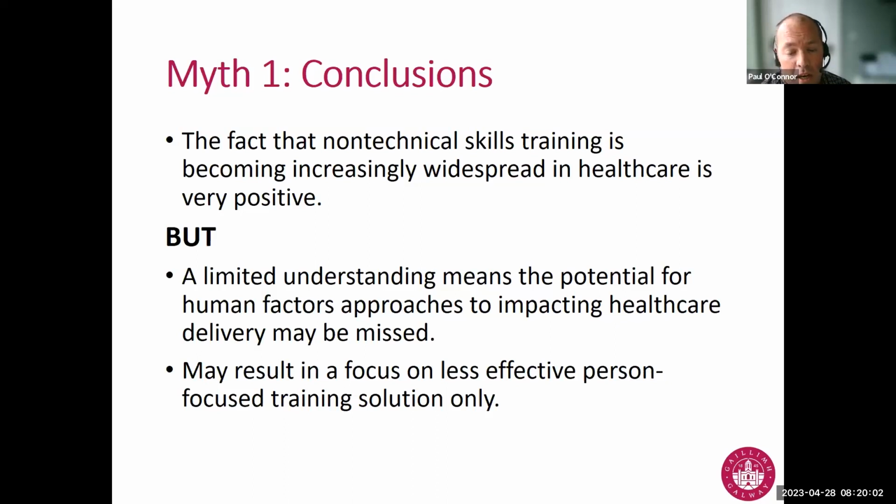So I really think moving forward, we need to move on from the team training, continue to do it, but also recognize it's a systems issue. And we need to start thinking about how we can address this system, and not just focus on person-focused solutions to addressing issues within a team.